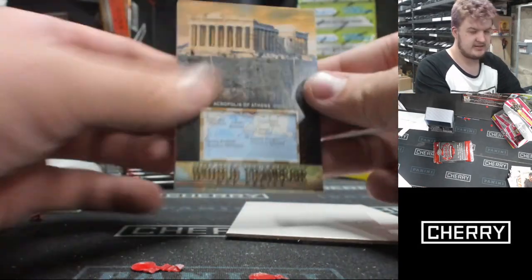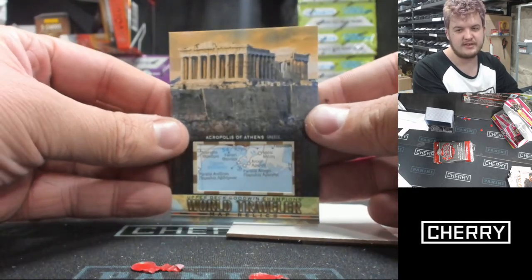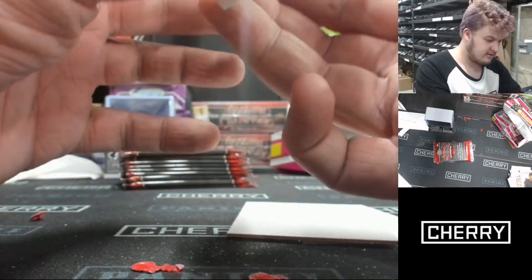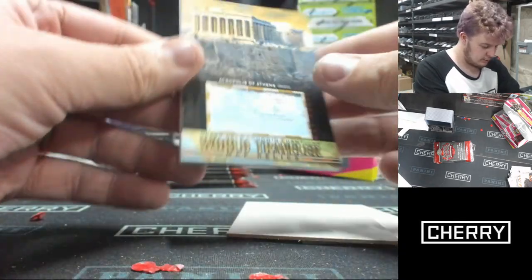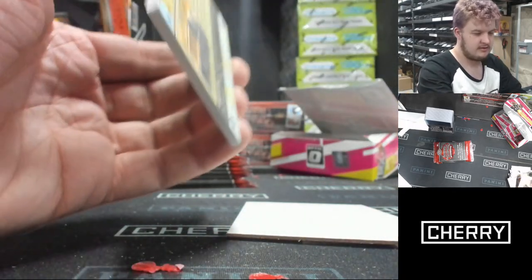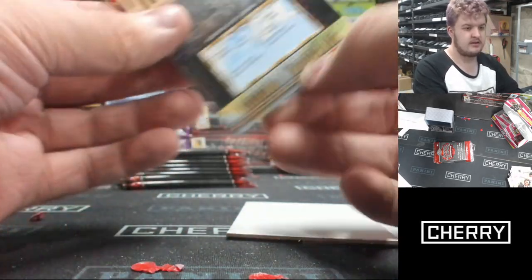Oh, World Travelers, Acropolis of Athens. That's in Greece. I've been there, but. Yeah? Wayne Gretzky is glued to the back of it, though. Is it as good as it looks? No. You know, I'll call off all travel plans.